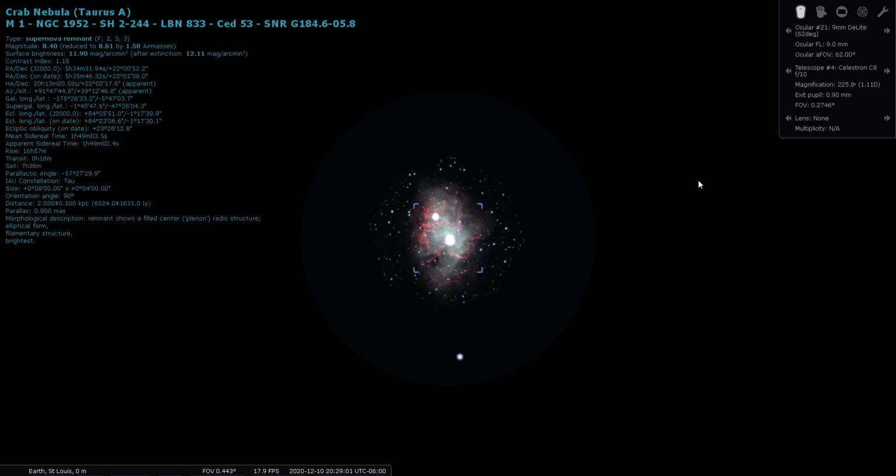Through a high power eyepiece, a 9mm Delight, Stellarium is showing it as a fuzzy patch, although it is showing it brighter than I've ever seen it through my telescope. And I have an 8-inch Schmidt-Cassegrain. M1 is also the only object on Messier's list that is a supernova remnant.